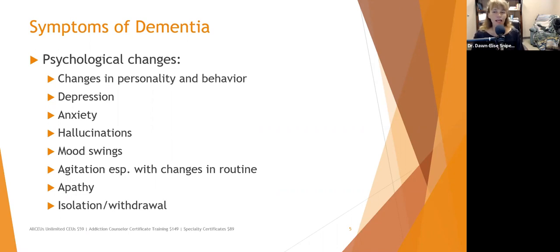The other thing that you want to pay attention to is if they are showing signs of apathy. They don't want to do anything. They don't care about anything, and they may start isolating and withdrawing. And you're going to find out a little bit later that isolation and withdrawal typically speeds up the progression of the disease.